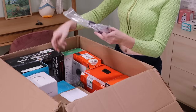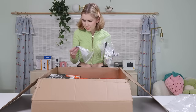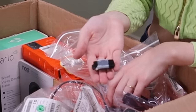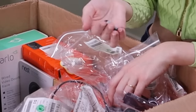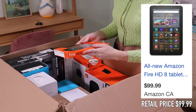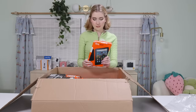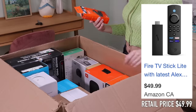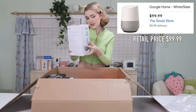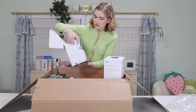Okay, in all these bags here, we've got a bunch of different electronics. They look like Fitbits and Apple Watches. I'm a little confused by this one. It's just the base of the Fitbit. Fire TV Cube. All right, next we have a Fire HD 8, a 32 gigabyte tablet. Another Fire TV stick, this time Amazon. This is a Google, it's kind of like an Alexa, but Google. Look at it, it looks really good. It does not look used at all.